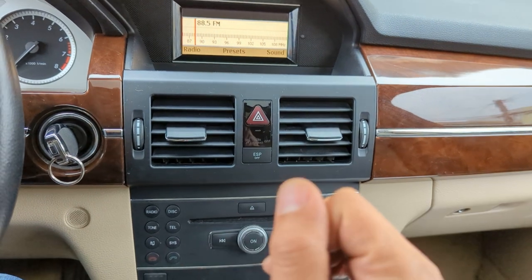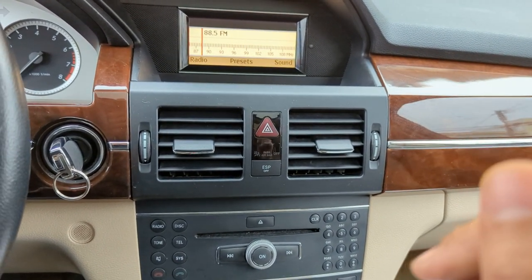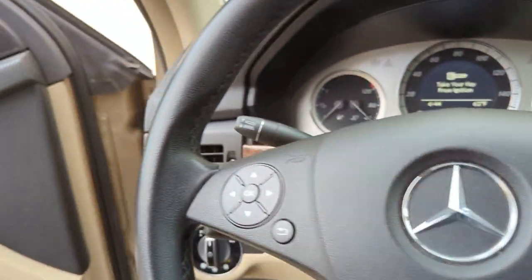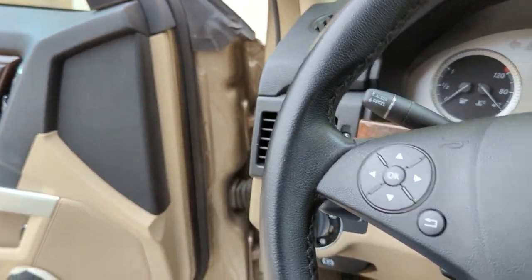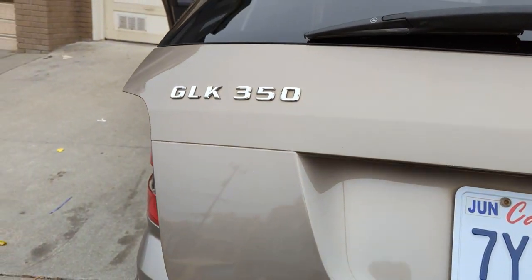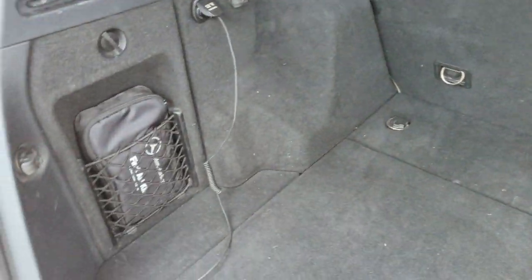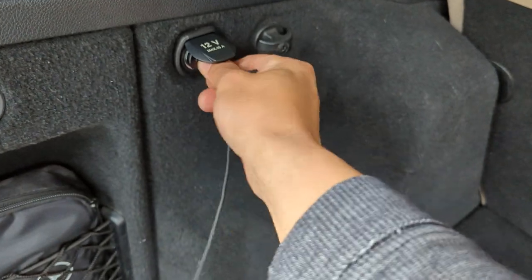In this case, all you gotta do is activate the Gizmo Guy Gadget first. So let me show you how we're gonna activate that. We're gonna go to the back, and we need to open the trunk. So we're gonna take the key out and open this up, because this one we have installed in the back. So we have the Gizmo Guy Gadget in the back here. All we gotta do is plug this in.